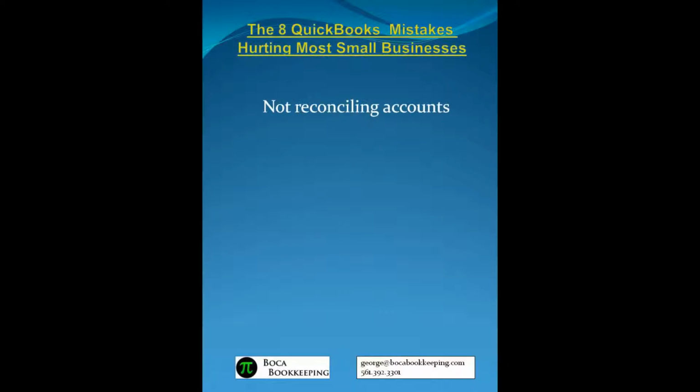Not reconciling accounts. A monthly reconciliation is pivotal to making sure that your financial information is accurate. QuickBooks helps this process and should be used to ensure accurate information is available when you make your business decisions.